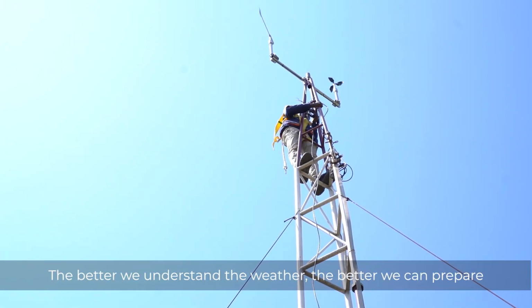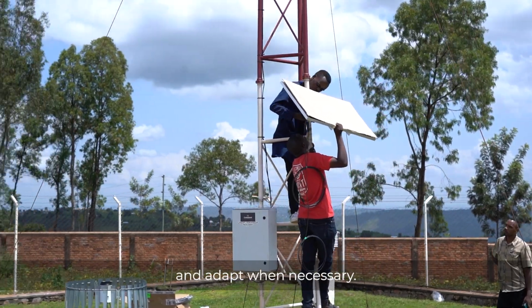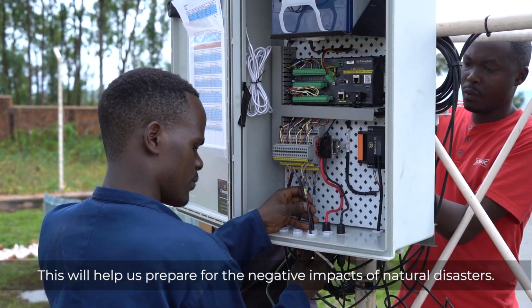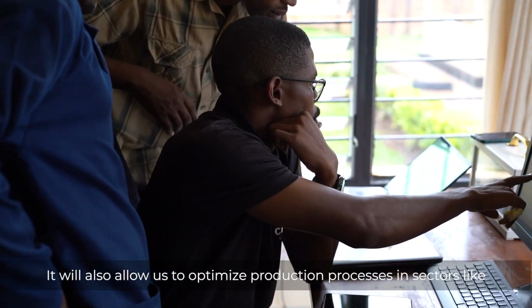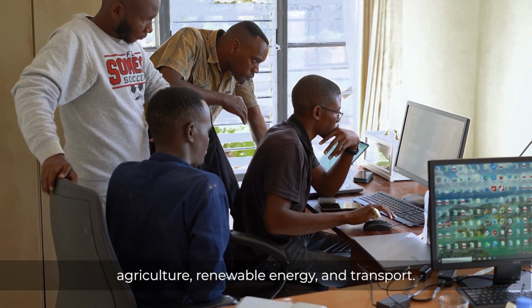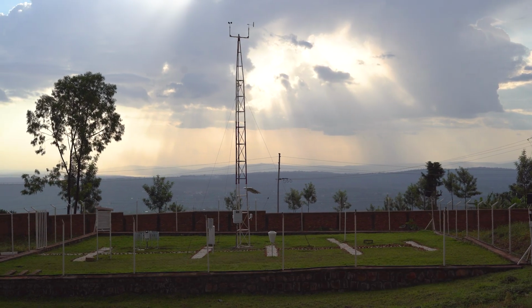The better we understand the weather, the better we can prepare and adapt when necessary. This will help us prepare for the negative impacts of natural disasters. It will also allow us to optimize production processes in sectors like agriculture, renewable energy, and transport.